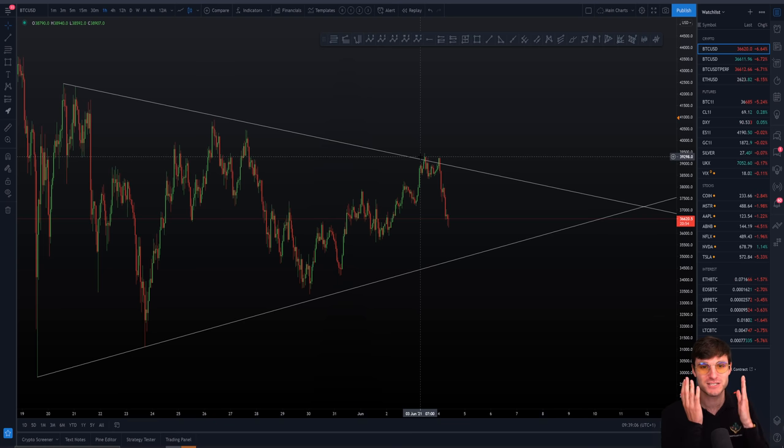Like, come on, this is actually 10 factors of confluence for why you would short, in my opinion, anywhere between 39,100 and 39,600. That was the short period. Yeah. And this is not hindsight. This is what we've been saying for days.